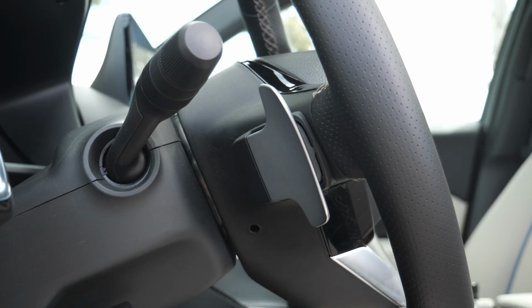Now, as I move into the interior next, you'll notice that the steering wheel has paddle shifters, and one might be asking themselves, why? Since this is a CVT, it doesn't have any gears. Well, that's because Acura is simulating the action of upshifts and downshifts using different gear ratios, all in efforts of making this feel like an automatic transmission to increase driver engagement.